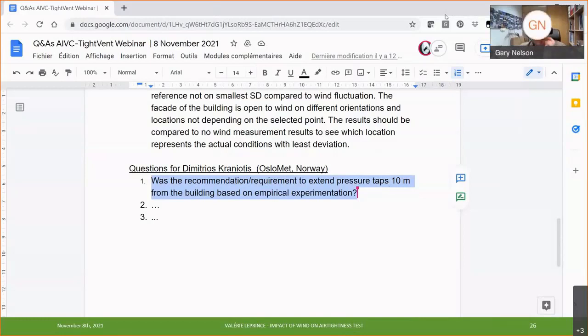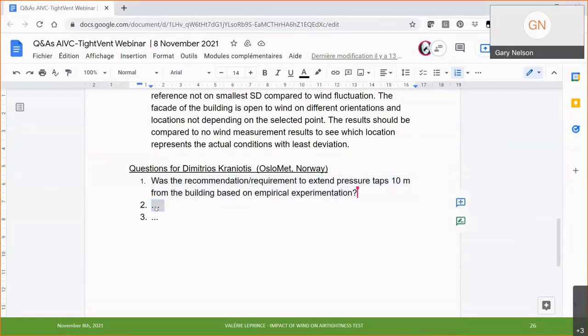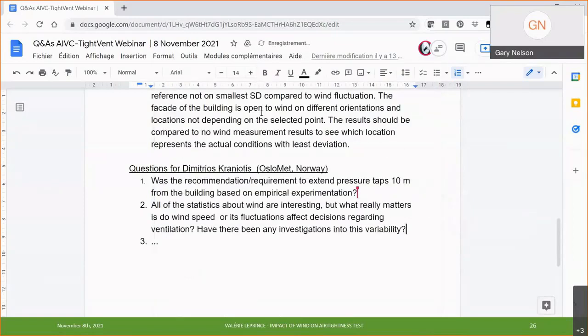Well, I couldn't get 10 meters from the building, and I think often there isn't a place 10 meters from the building. I didn't recommend it. I mean, it might sometimes be the best place to measure, but from my experience, usually measuring close to the building is actually better.